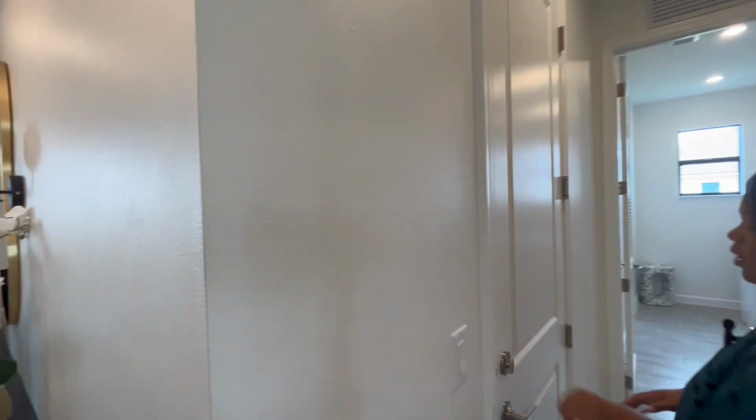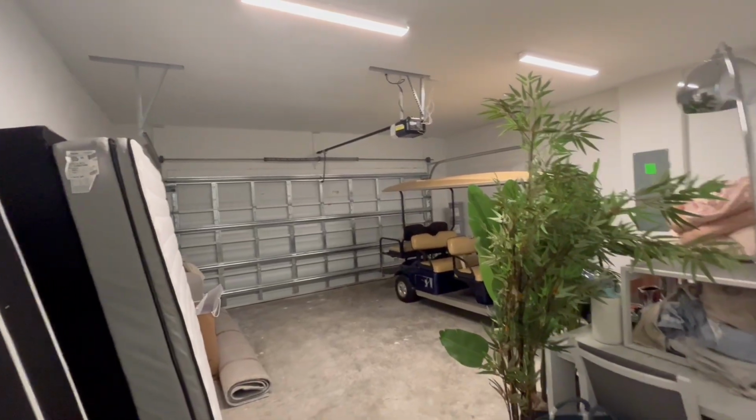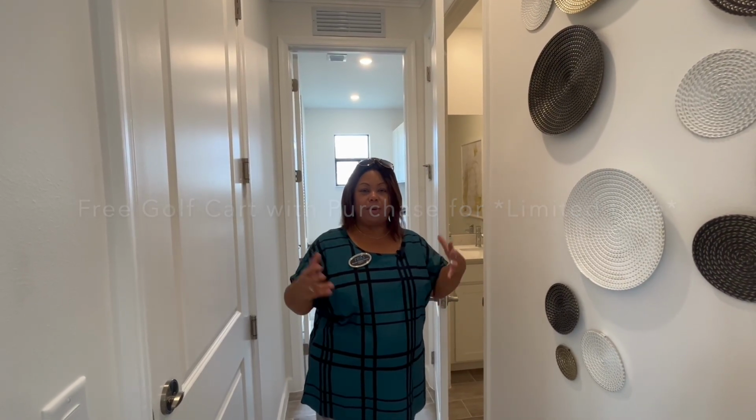Now off to our left here, we have the entrance to the 2-car garage right there. Again, this is a model home, so it's a little bit messy, and you have the golf cart, which while we're on the subject of golf carts, for a limited time, when you purchase one of the select models here, a golf cart can actually be included with the purchase. So that's absolutely an awesome perk to have. You don't have to worry about going out and getting a golf cart. I mean, especially because you're in a golf community, right? So that's a wonderful perk.